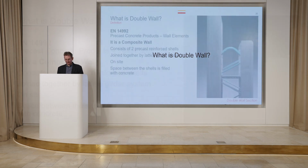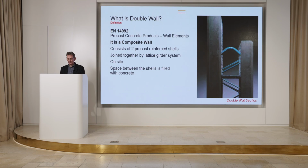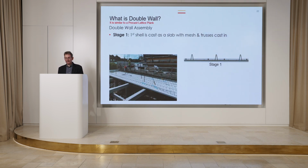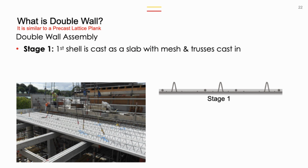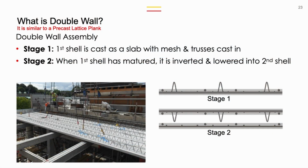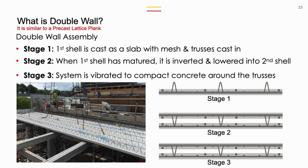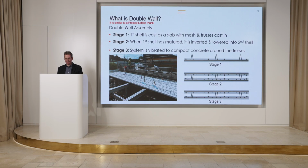What is double wall? Well, it's a composite wall. It comprises 2 precast concrete shells, sometimes called biscuits, joined together by a lattice girder system, and on site we fill the space between the shells with in situ concrete. The stage 1 is the first shell is cast, and the mesh and trusses are cast into the biscuit or shell. The second stage is the first biscuit is lowered onto the wet concrete in the second biscuit, then it's vibrated to form the double wall complete shell, the complete unit.